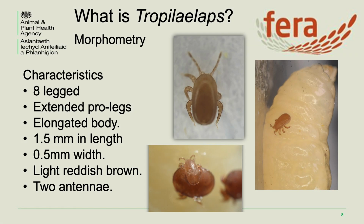So some of its characteristics: it is 8-legged. So you see these two extended prolegs at the front. They're not antennae, they're actually prolegs. They're very hairy, lots of sensory receptors on those legs, seemingly probably almost double what are on the other pairs of legs. It's an elongated body, 1.5 millimeters in length, 0.5 millimeters in width, and it's this light reddish brown.